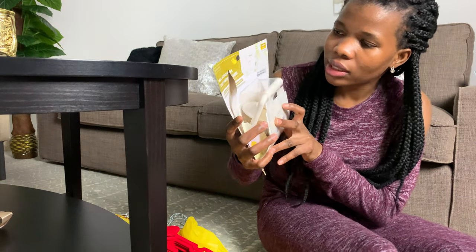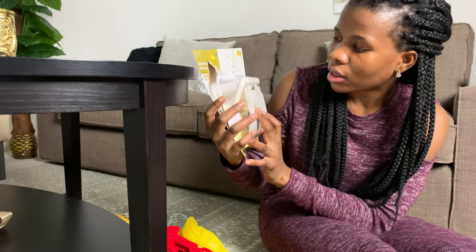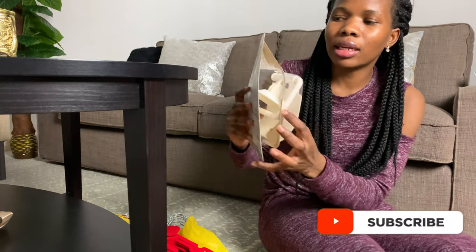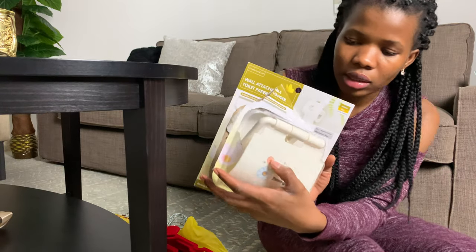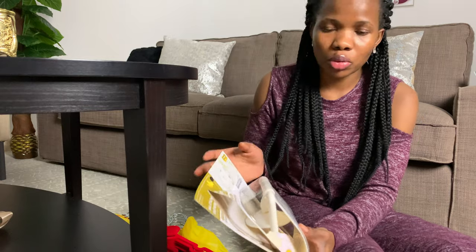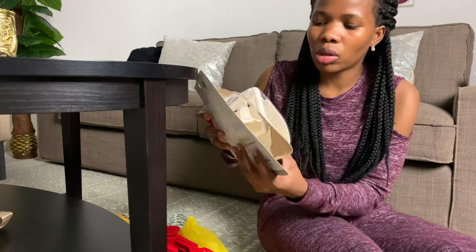One of them is this. It's a toilet paper holder. It's easily like the one that you just stick on the wall without screwing. Yeah, this is it, because you know how things can be if you're renting. Putting screws in people's walls isn't good, so I'm just gonna attach this to the wall. And that's it. That's what I'm planning for this.